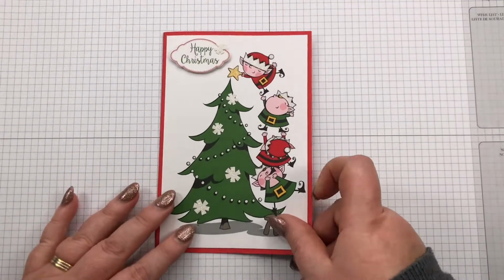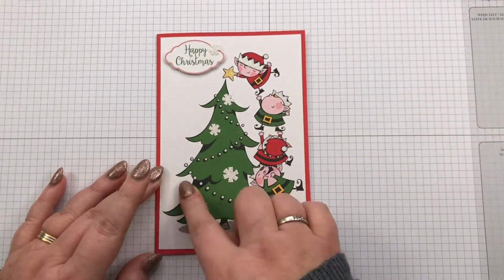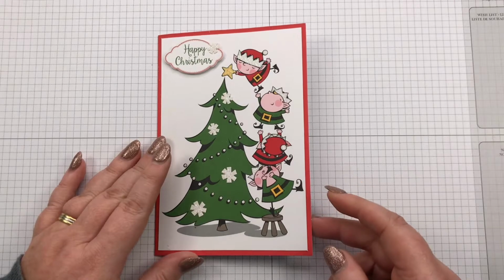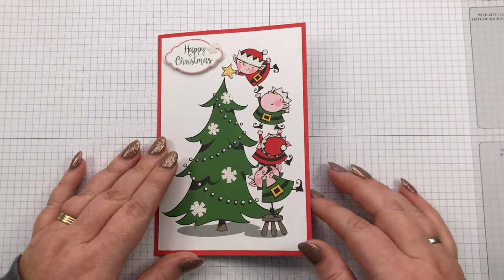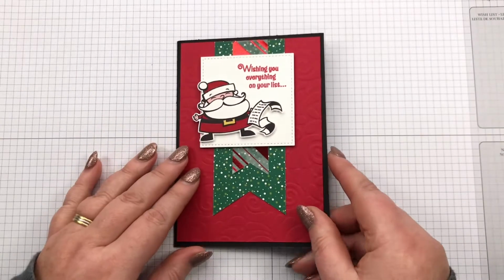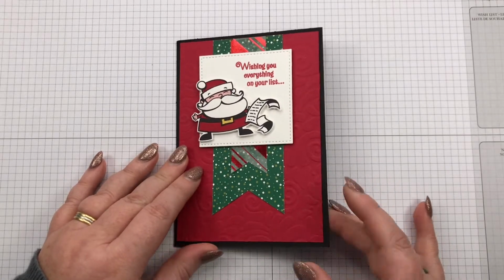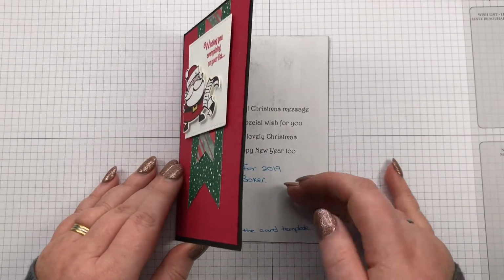Back to those naughty elves. This was a Memories and More card on the front, just made super quick cards and were perfect for Christmas cards, and that's from Sue. As you can see, it was very popular, the Santa as well, and that's backgrounds embossed, and that's from Pat.